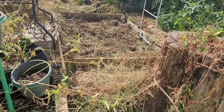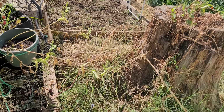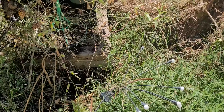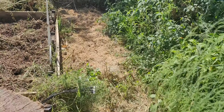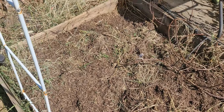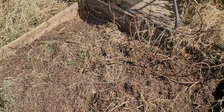So, as we can see, I've cleared everything out from this bed. I started to clear some of this stuff out, but I haven't gotten completely through it. That bed is going to be, like last year's, garlic. Probably quite a bit more garlic this year than last year. I may need to go to Home Depot though and get some soil or something to put on this.